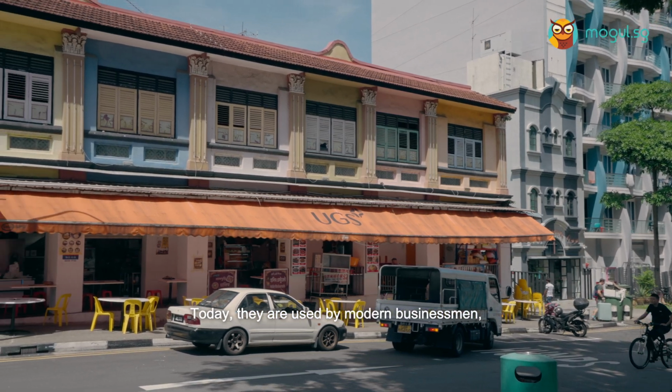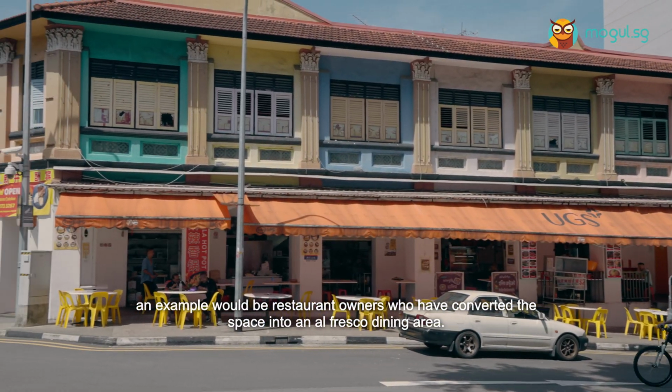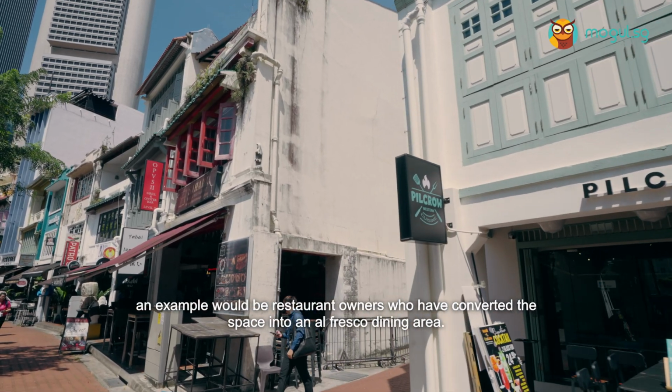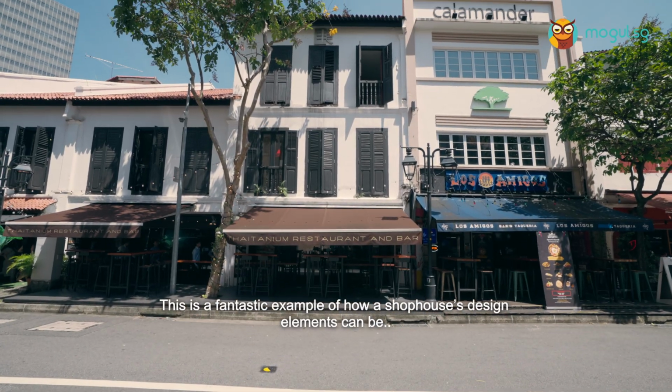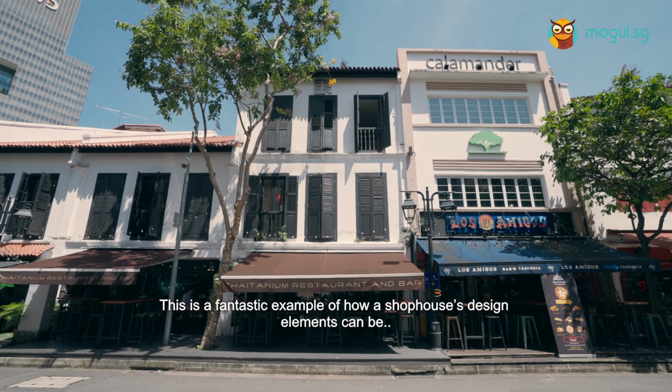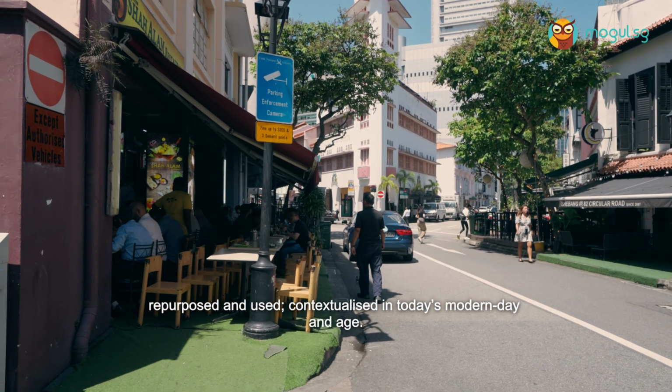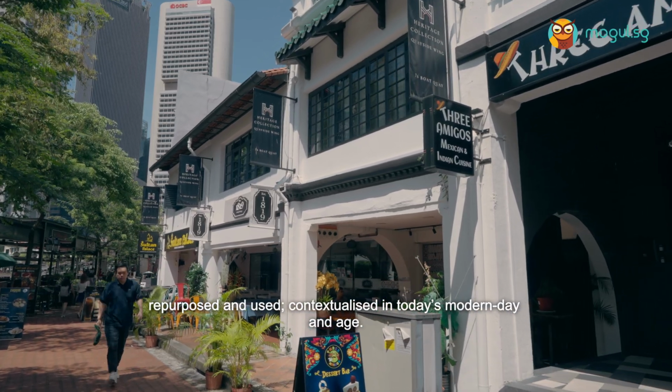So today they are used by modern businessmen. An example would be restaurant owners who actually convert the space into an alfresco dining area. This is a fantastic example of how a shophouse's design elements can be repurposed and contextualized in today's modern day and age.